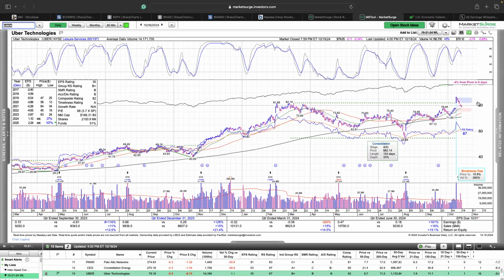Uber, so it had gapped up the other week into new highs, but now it's coming back into the 21-day. This could be a decent risk to reward entry. You have pretty tight risk here with that 21-day right there.